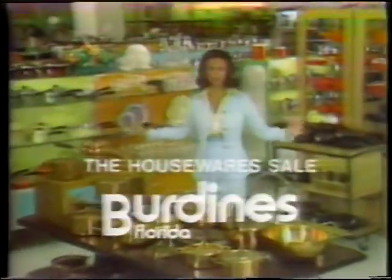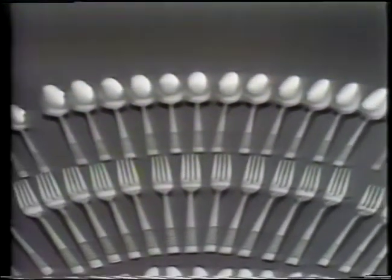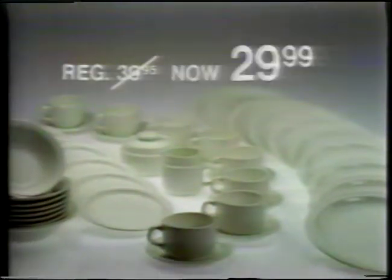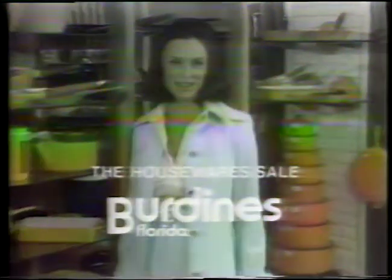Look what savings are in the works for you now at the Houseware Sale at Burdines. Stanley Roberts Stainless Flatware. A complete 74-piece service for $12, regularly $29.95, now $19.99. White ironstone dinnerware in two patterns. 45 pieces, regularly $39.95, now only $29.99. From France, Durand's 24-piece bar glass set. Cheers, only $9.99, regularly $12. Save now on the things you need at the Houseware Sale at Burdines.